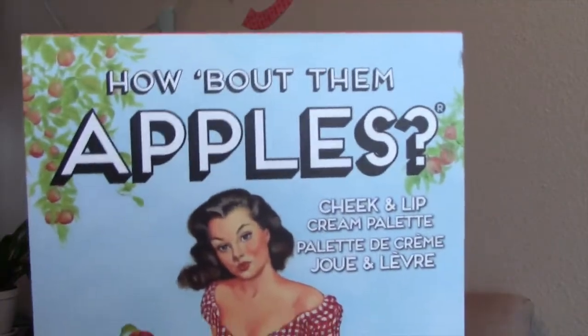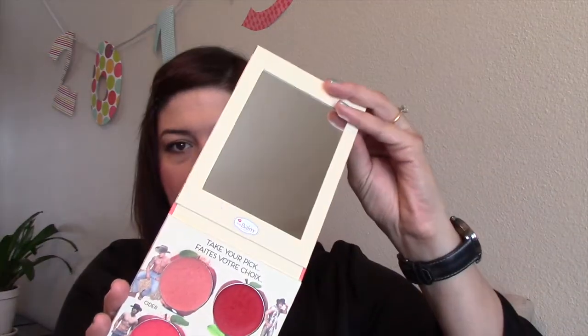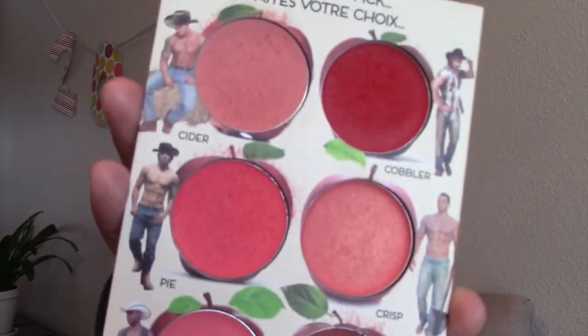A cheek palette favorite of mine that I received this summer is the How About Them Apples Cream Blush palette by The Balm. They have the cutest packaging, the cutest naming for all of their things that they do. This palette has 6 colors and a huge mirror, as you can see. But all of these 6 cream cheek colors could all be used on your lips as well.